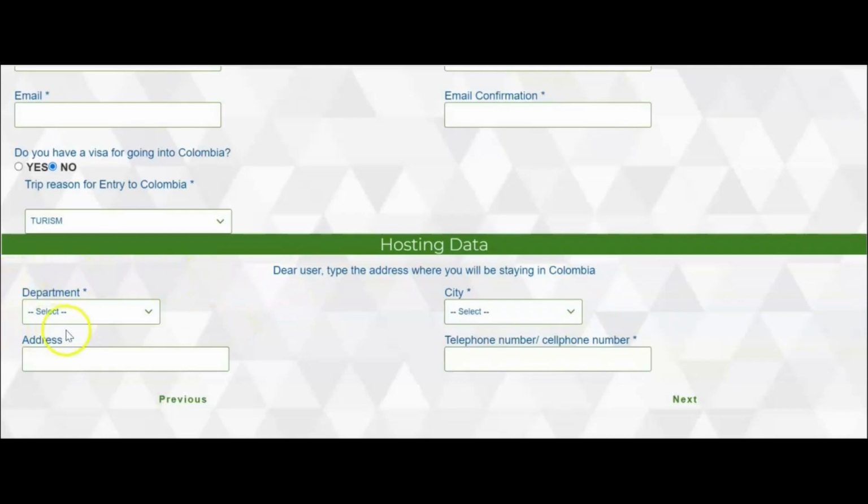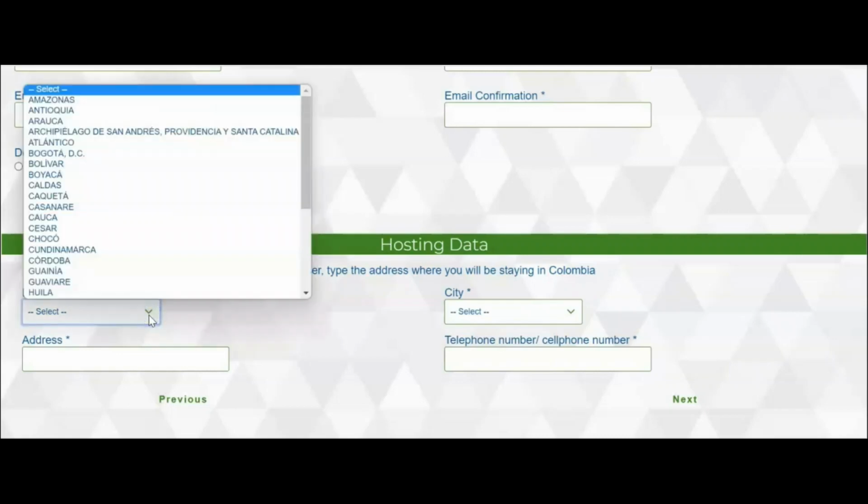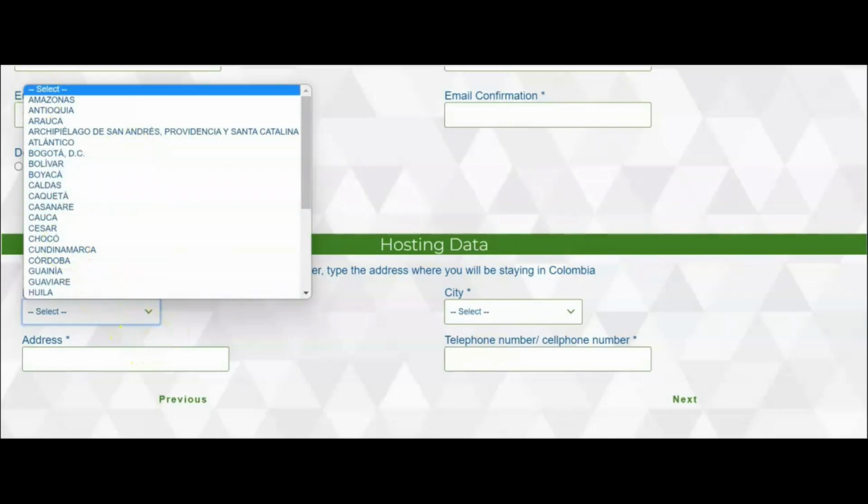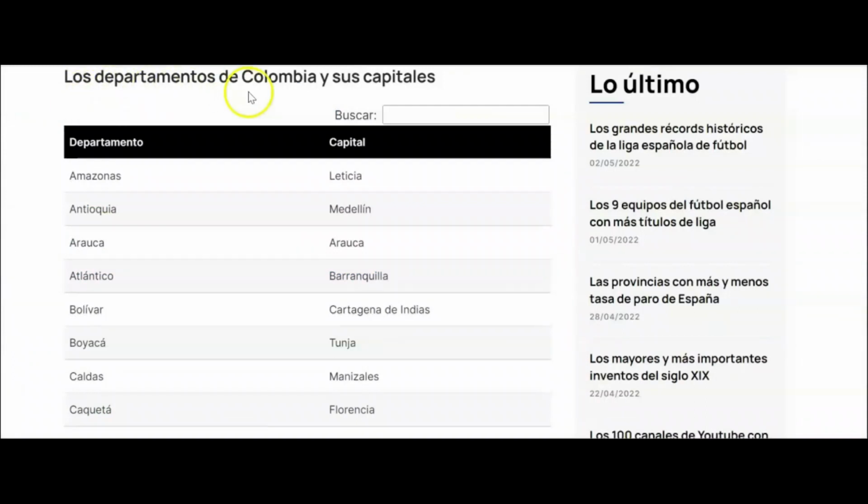Now over here, this might be a little bit confusing. Department simply is literally translated from the Spanish word departamentos, which is like the different provinces in Colombia. Now, obviously, most of you don't know necessarily which province you will be flying to, right? So what I did is I just simply Googled Departamentos de Colombia, and you will see here the common ones people go to. Medellin is here. You can see Cartagena, that's where I'm flying, so I need to pick Bolivar.